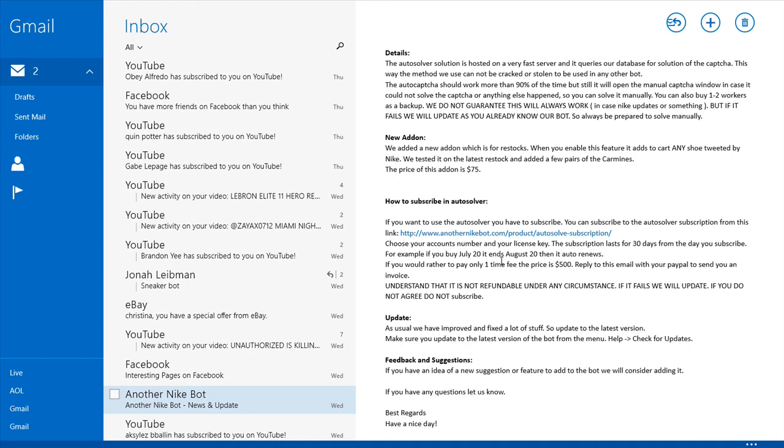And now the new add-on is a restock feature. Now I'm gonna talk about it, and then I'm gonna show you all this. So we added a new add-on which is for restocks. When you enable this feature, it adds to cart any shoe tweeted out by Nike. Now, what that means is that you can leave this on all day.